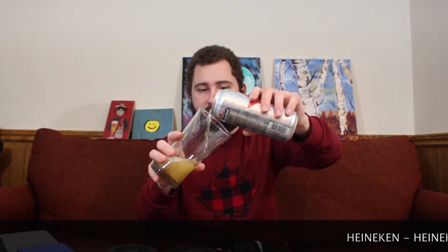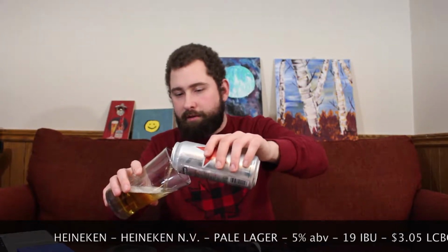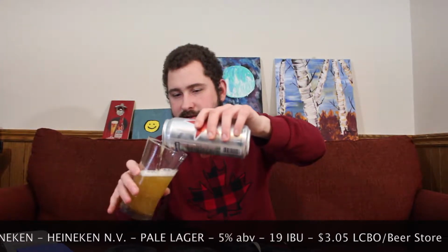Pouring it in just a regular glass, because everything else is... What the hell happened there? Oh, it's spilling. That's not good. It's spilling everywhere. I don't like this can design. I don't like why that lip did that. I'm not a fan. Damn you, Heineken. Heineken can't pour for the life of them. God damn it. Now I'm making a mess.